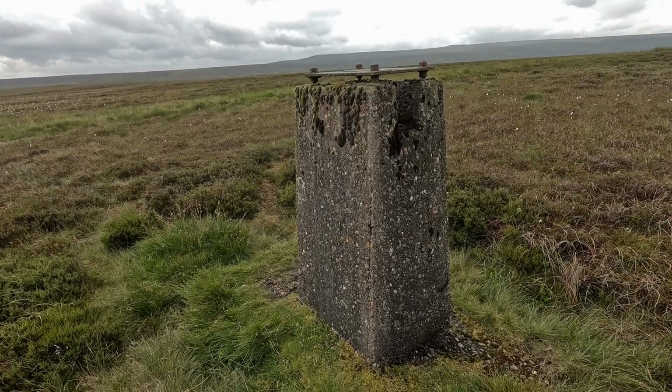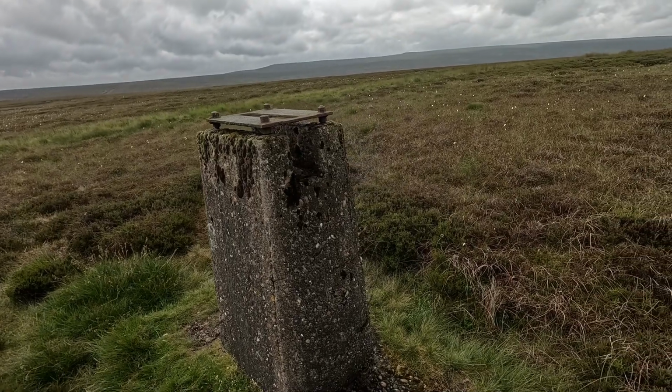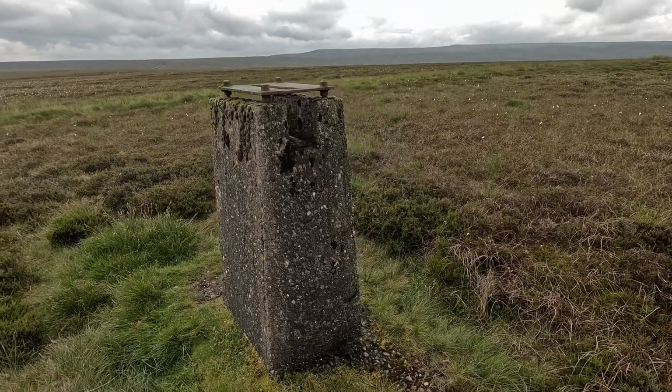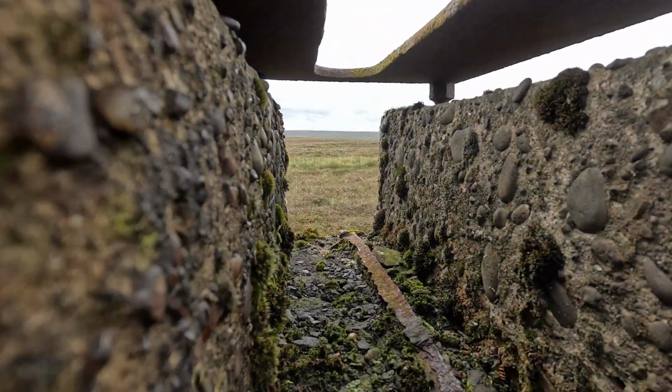Slightly better condition, this one, isn't it? Which is ironic, it being a bit higher up, so bleak up here. This is the peak, isn't it? Right, milestone. I can get my glasses on. That's good.